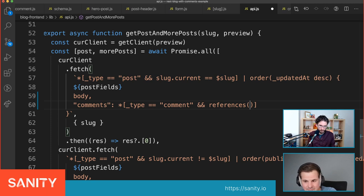Parentheses. And here we are going to put in a bit of special GROQ syntax, because now we are inside of a filter. A filter is when we have these brackets, these star brackets. So now we have to access a field on the parent filter, sort of. And then we use the hat sign. The grammatical name for that being a caret, C-A-R-E-T, a caret.